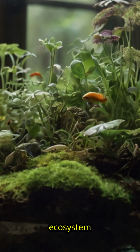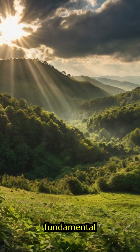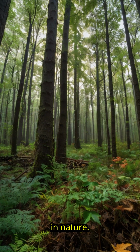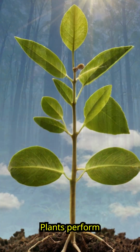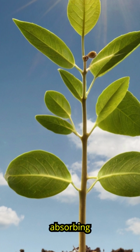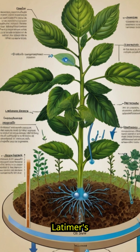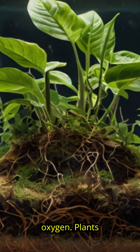How does a closed ecosystem survive? This experiment is based on fundamental scientific principles that help us understand the cycle of life in nature. Let's examine how this system works. Plants perform photosynthesis, converting sunlight into energy while absorbing carbon dioxide and releasing oxygen. The plant in Latimer's container managed to sustain this cycle without external oxygen.